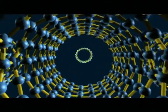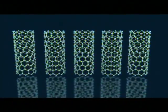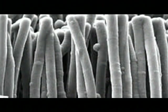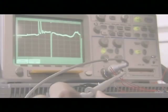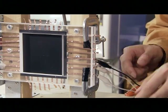Carbon nanotubes are microscopic tubes of carbon atoms that join up under extreme temperatures. Many times stronger and lighter than steel, carbon nanotubes are also amazing conductors of electricity. And it's the electrical properties of these tiny tubes that make the sensing skin possible. The honor is all yours, Peter. Breaking the skin, here we go.